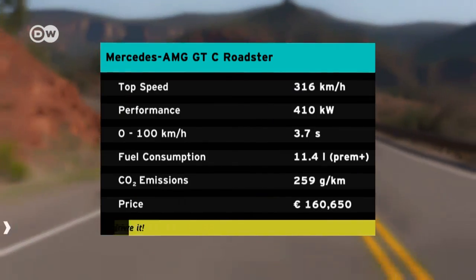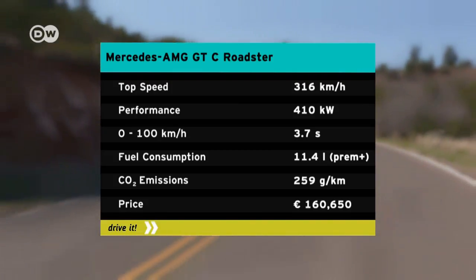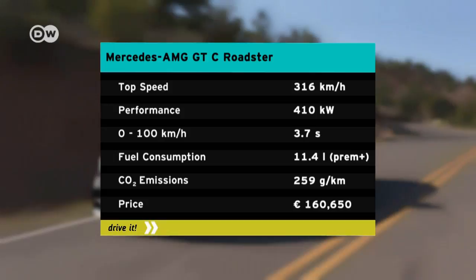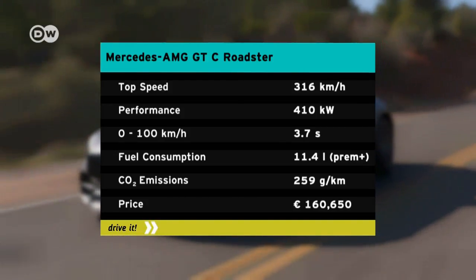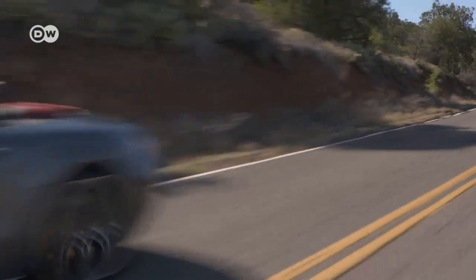It's got an output of 410 kilowatts and makes the sprint to 100 in just 3.7 seconds. This roaring V8 beast is the king of the road. Mercedes says it uses 11.4 litres per 100 kilometres, though that's utopian if you really put your foot down on the gas.